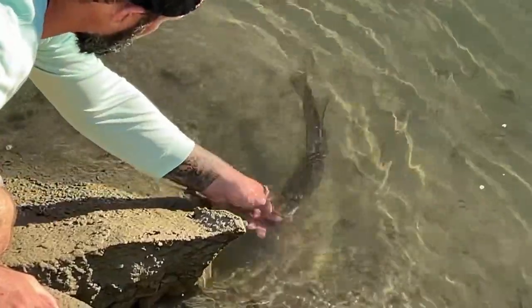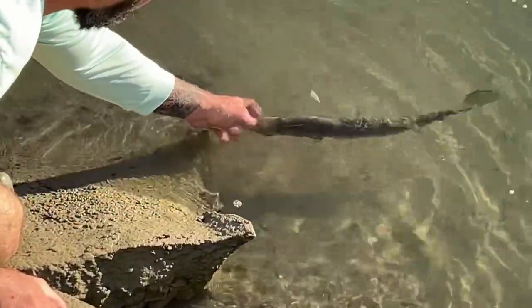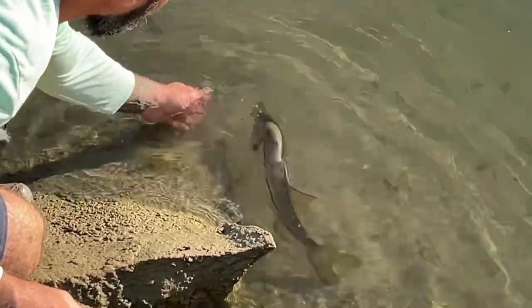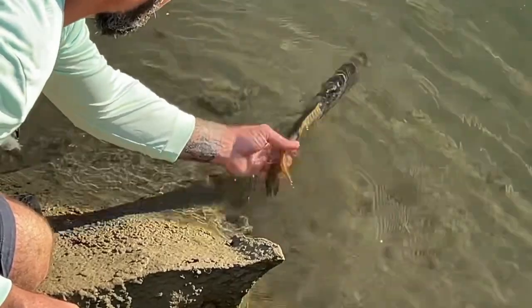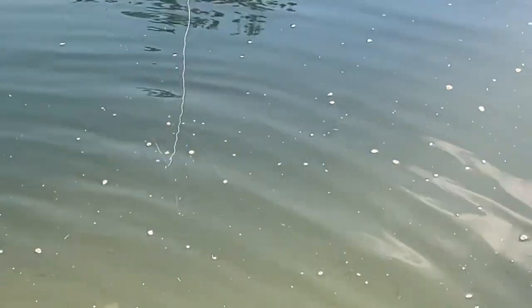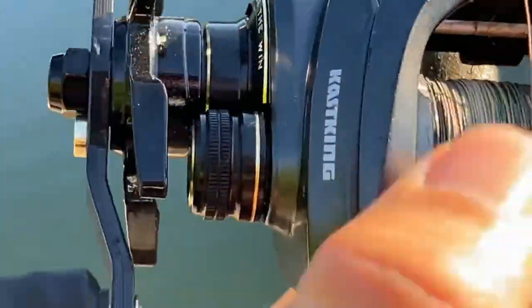So just stick your thumb out now. Oh, he bit me. Yeah, yeah. See? That's how you don't even have to hold his lip. He'll let go as soon as he's ready. There he goes. Beautiful. See? Fish, bro. Thanks, brother. No problem, man. My PB snook. I'm trying to bait cast it with one hand on a lure.